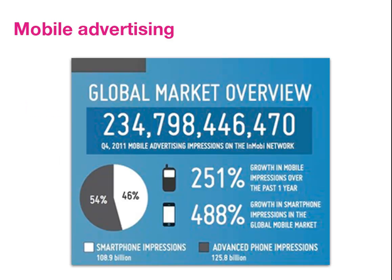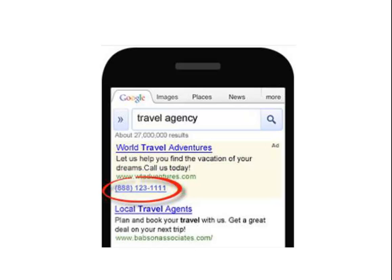Mobile advertising. Now, there's a 251% growth in mobile impressions over the last year, but hugely, there's a 488% growth in smartphone impressions in the last year, and it's getting bigger. More and more people are getting rid of their old bricks and turning to smartphones. And here's what mobile advertising looks like. You can see the Google ad, and you can actually tap that number and call it straight away. And that's something that we set up for businesses. So if you've got a business where you get quotes and stuff like that, this is a really great solution.